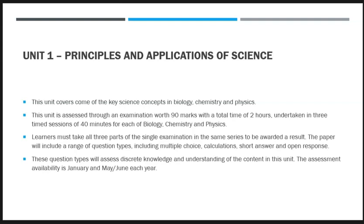The kind of questions they'll ask involve multiple choice, calculation, short answer, open response. So it's almost a step up from GCSE, but not quite as challenging as a full A-level in the respective science. But they will look at your discrete knowledge as well as synoptic. It covers the whole year, and it covers the content of the unit. We will aim to study this across all of year 12 and sit those exams at the end of year 12, and as I mentioned, with the potential of a resit at the end.